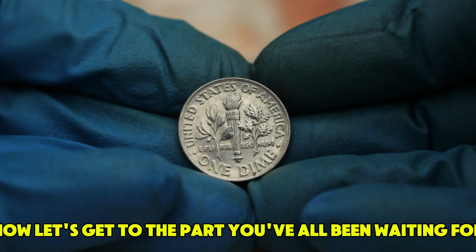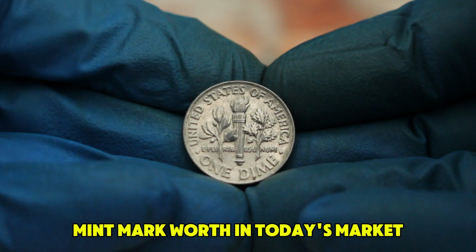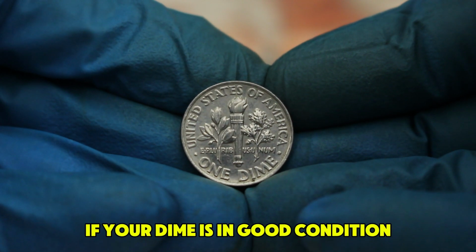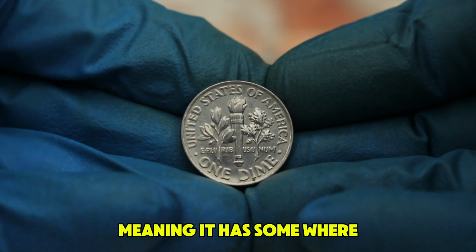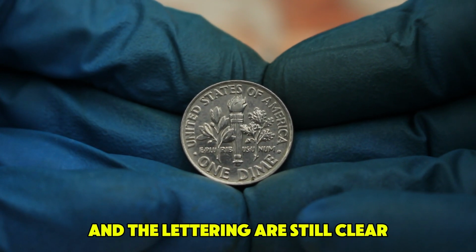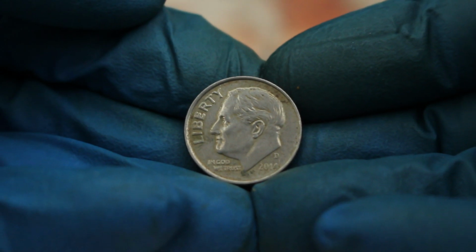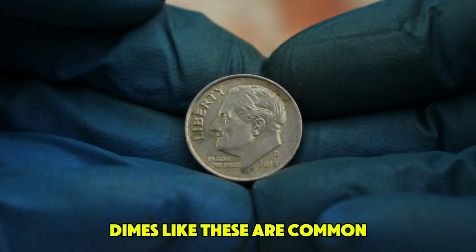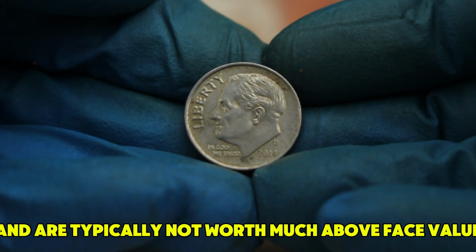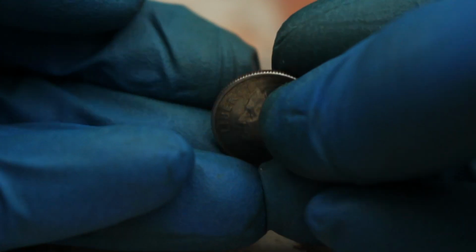Now let's get to the part you've all been waiting for: what is a 2014 1 dime with a D mint mark worth in today's market? If your dime is in good condition, meaning it has some wear but the details of Roosevelt's profile and the lettering are still clear, it's likely to be worth around its face value of 10 cents. Dimes like these are common and are typically not worth much above face value unless they are in exceptional condition or have a minting error.